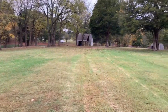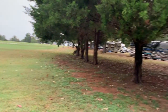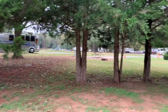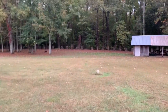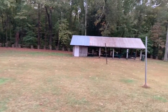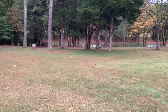Here again is just the field behind the camper. So many parks you go to are just packed in there and you really can't get away from it. This is just a great place. It's an old, I don't know if it's old or not, but a stone fence area back there. And there is a walking trail down here by this small pond.